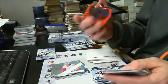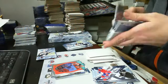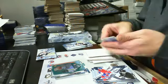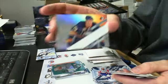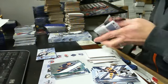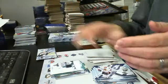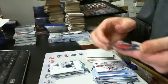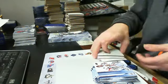Then we have a 96-97 SPX retro of Scott Hartnell. Then we have a Valeri Nichushkin rookie SPX retro. Then we have a Zemgus Girgensons rookies for the Buffalo Sabres. And last pack. It is a rookie materials jersey of Jack Campbell for the Dallas Stars. And our bonus ice, it is for the Calgary Flames out of 999, Max Reinhart. Okay, one to go, guys.